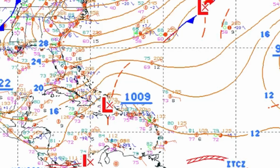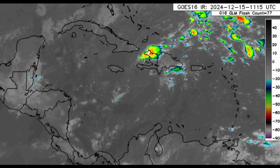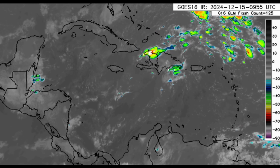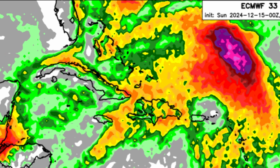Aside from that, there isn't anything major in the Caribbean right now. A couple passing showers across some areas. And as we look at the rainfall forecast for today, this is what is anticipated. So with that trough in the area, there's going to be a lot of rain, but most of that will stay offshore. The higher totals will remain offshore.